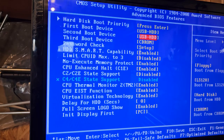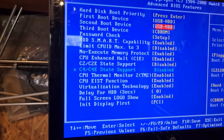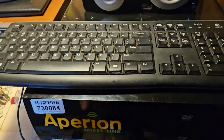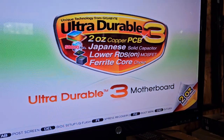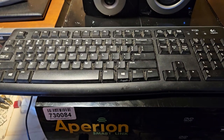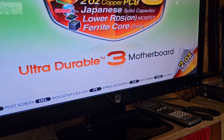Okay, so now if we go out of here with 10, I'm pretty sure it's not gonna work. I'm sure it'll just go right to Windows. Yep. So, when I get into the boot menu, I'm gonna go F12.